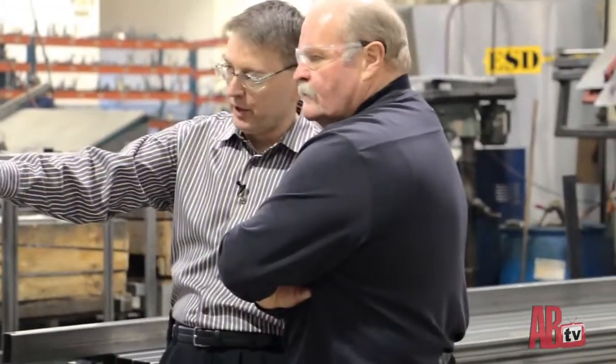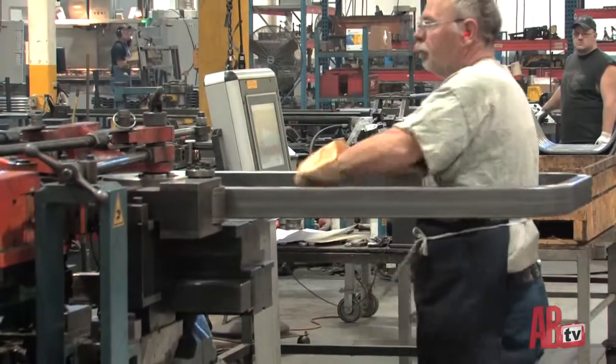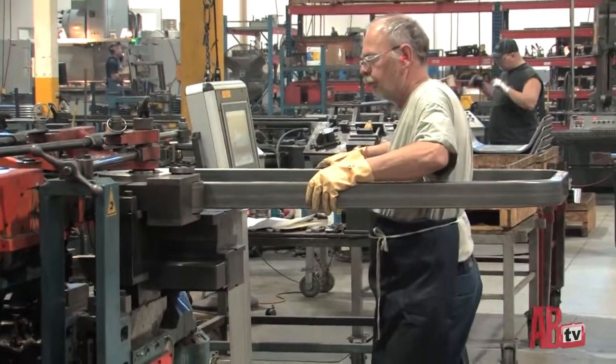Previous to this machine, we were doing this part in 3 different operations. This machine allows us to do it in 1 operation, therefore taking costs out of the part. Once again, look at the quality of the steel. It's very particular.